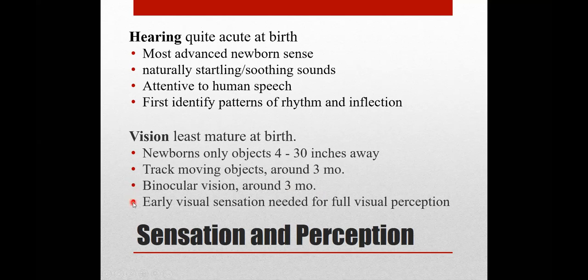So what we also know is that the child must have early visual sensation in order to develop full visual perception. What's that mean? They need to have visual input early on for that visual cortex, at the back of their brain, to wire up those neural circuits necessary for visual perception. If they don't have visual input early on, even if we can restore vision to them, they may not be able to, for example, separate objects from the background or to estimate how close something is, that sort of thing. So, it's very important that if the child has some problem with their vision that's evident early on, that we correct it as early as possible.